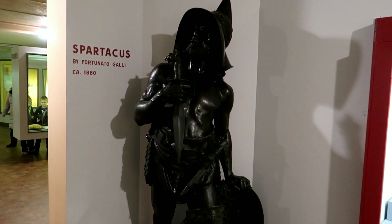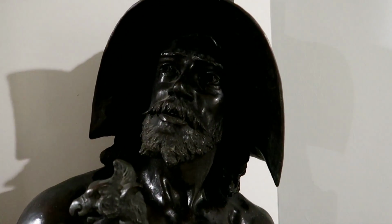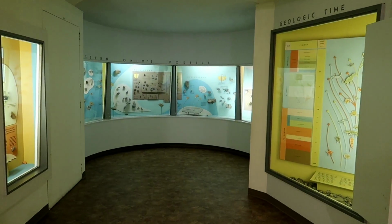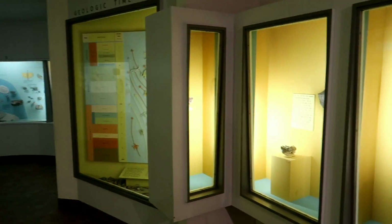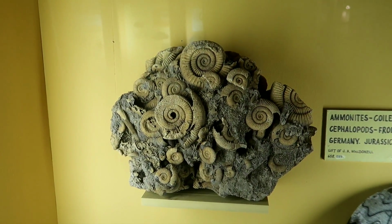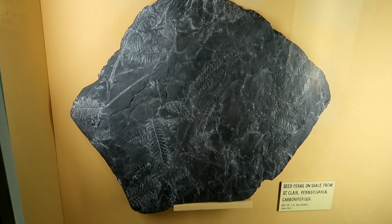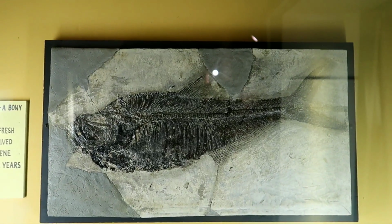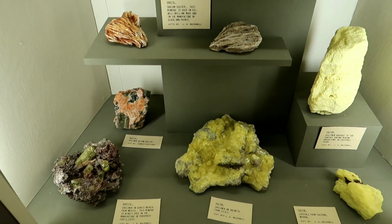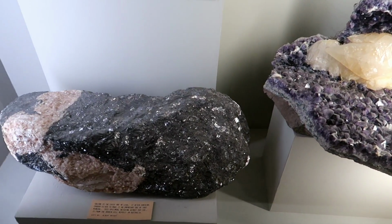And here's a statue of Spartacus. Now this whole section is all about the geology and the fossils that they've found in this area. Take a look at this. It's a fish. These are all minerals that have been found. Wow.